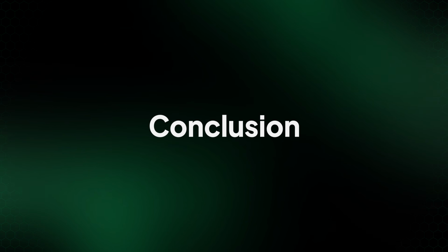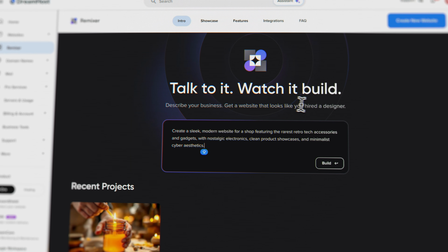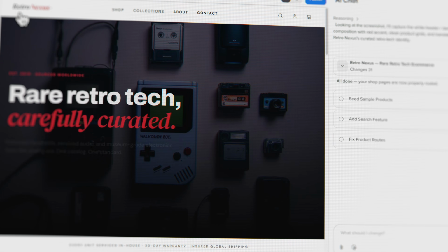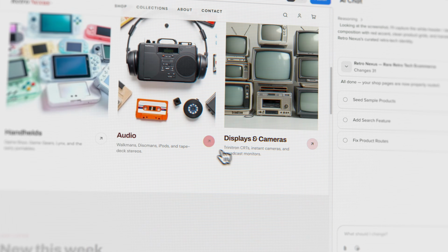Alright, so what's the final verdict after my Dreamhost review? Overall, it's a solid choice if you want something simple, reliable, and beginner-friendly. The whole process is pretty smooth, and I really like the updated control panel. It definitely earns its spot among the best cheap web hosting providers. But hey, since this was also a Dreamhost tutorial, now you know how to use it, so go host your dream site.